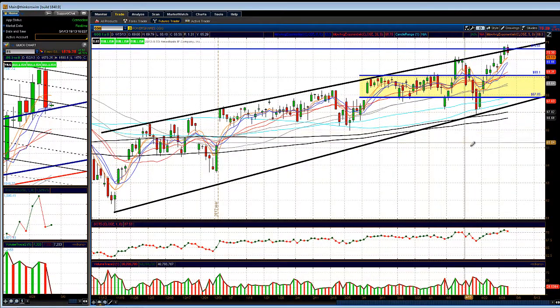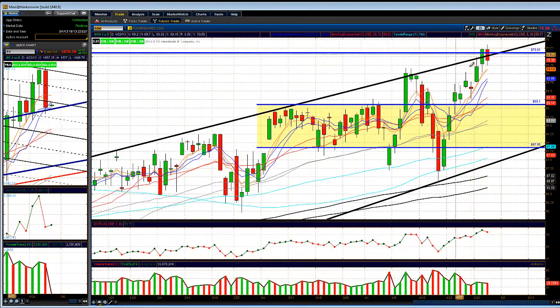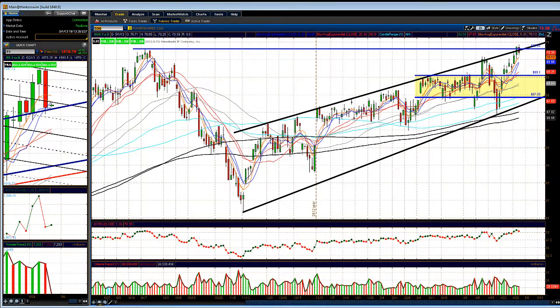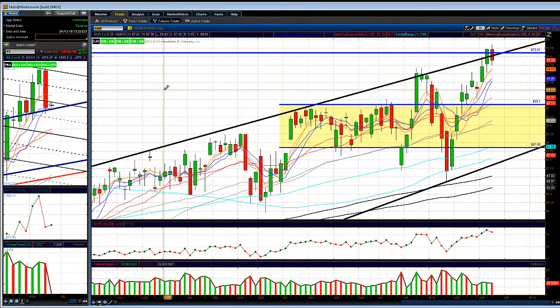So the Qs have been trading choppy. If you've been trading them, you want to make sure you do not get caught trying to buy the Qs up here. Obviously, you do not want to buy the Qs up here. Hopefully, you're not doing that. And if you're taking trades to the long side at these levels on the market, I hope you're managing your risk accordingly.